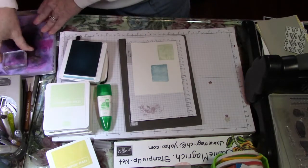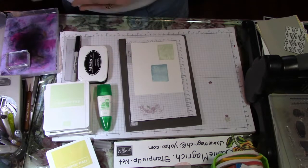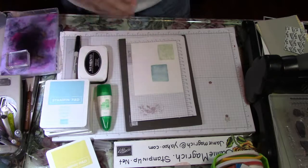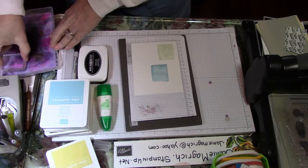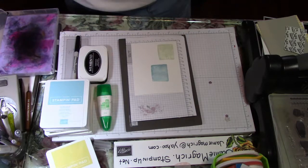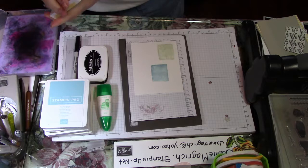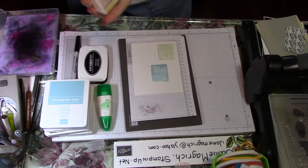Clean off the block. It's not so important between the blue and the green that it gets cleaned off well, but going into the yellow, you want to make sure you don't have any blue or green on your block, or it's going to spoil your ink pad.